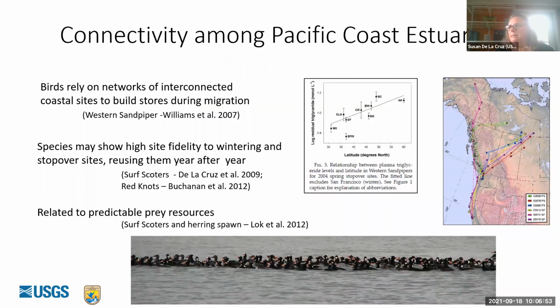And it's not just single estuaries that birds are relying on. As I tried to show you in the past slide, birds are relying on these networks of interconnected sites to build stores during migration. And so that's evident here in this graph of Western sandpiper plasma triglycerides or lipids. And you can see that those are increasing as birds go from Mexico to Alaska along the Flyway. We also know that species show really high fidelity to wintering and stopover sites. So they're reusing them year after year. And that means that these sites are of utmost importance to them, and it's important to keep them available to the birds.